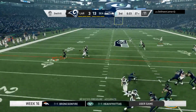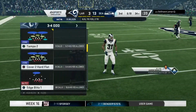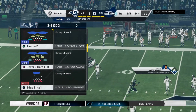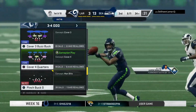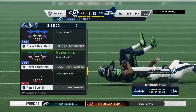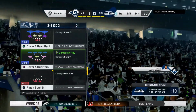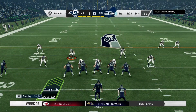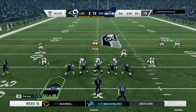From the 27, Wilson. The catch is made here by Tyler Lockett, and he'll get it up near the 35, right at the 34 here. 7 yards there and a first down. First and 10 at the 34-yard line. Wilson going to lead his guys up, first and 10. And he's a perfect 6 for 6 here to start the ball game. All day, just like that, just like that.